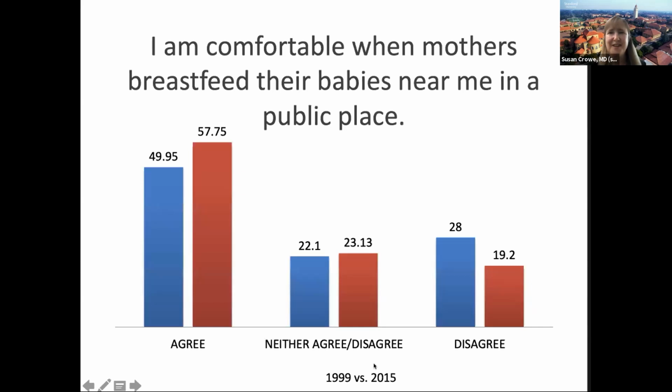As we look at how to address our culture at Stanford, this is a CDC culture survey about whether or not we're comfortable with lactation. This question was asked where approximately a third of people don't agree that they're comfortable when people breastfeed near them. Many of us have lived in a culture where lactation was not the norm, and recognizing our own biases, we may also have biases about the professional nature of commitments in terms of families, some of which Dr. Buesing addressed.